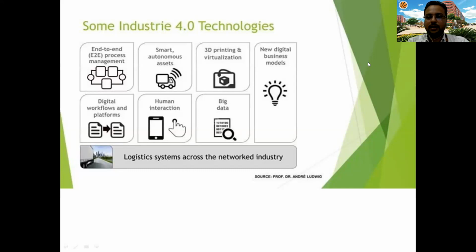So that is how the survival of the industry will be there when we will be talking about Industry 4.0. So people don't have to fear when they need to work with the industrial system.